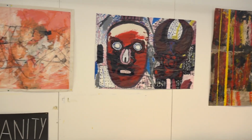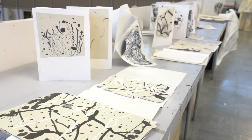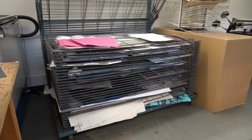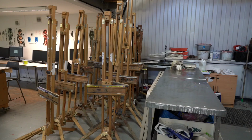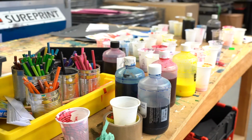We're currently in the art and design studio here at Openshaw. You can study painting, drawing, printmaking, sculpture and textiles, along with other things such as photography. We've got amazing spaces here, really well resourced. We're really lucky to have this amount of space, so you can actually make some quite large work.